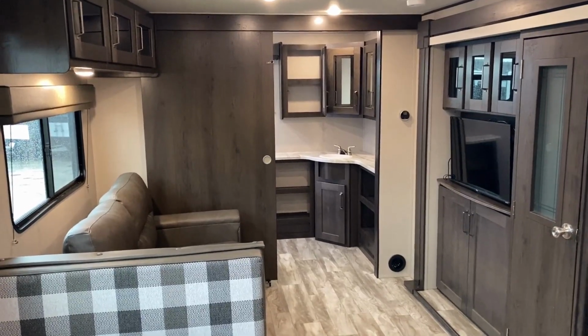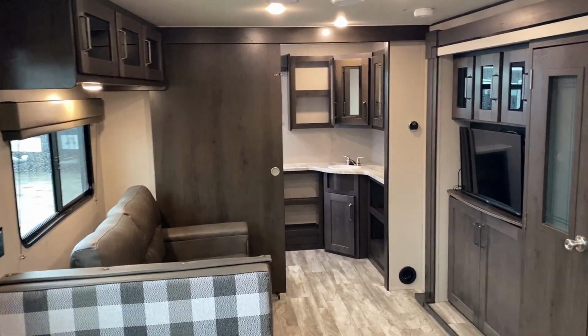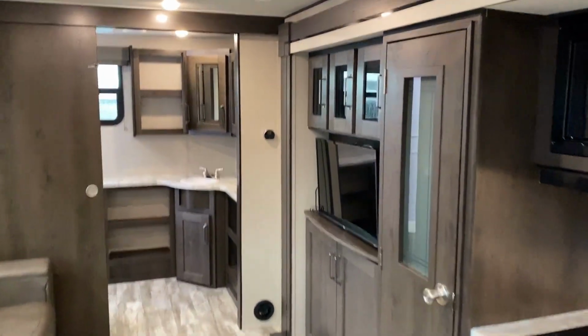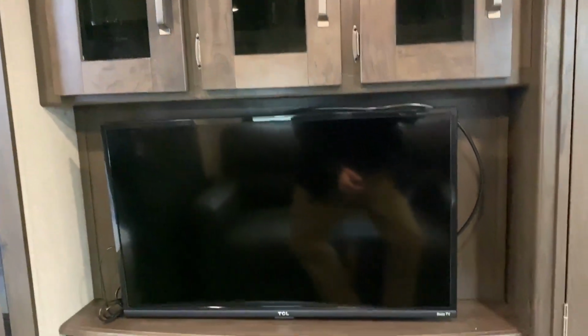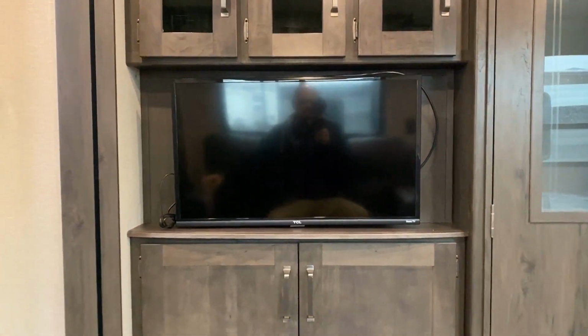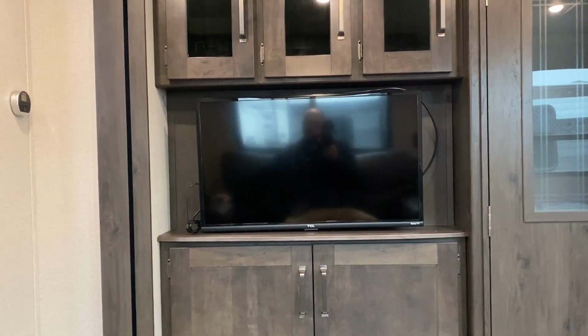That sofa still sits better than a jackknife sofa, but to me, this is straight across from the entertainment center, which, by the way, is a TCL Roku smart TV, so I can sit there streaming my Netflix and my Hulu and whatnot.